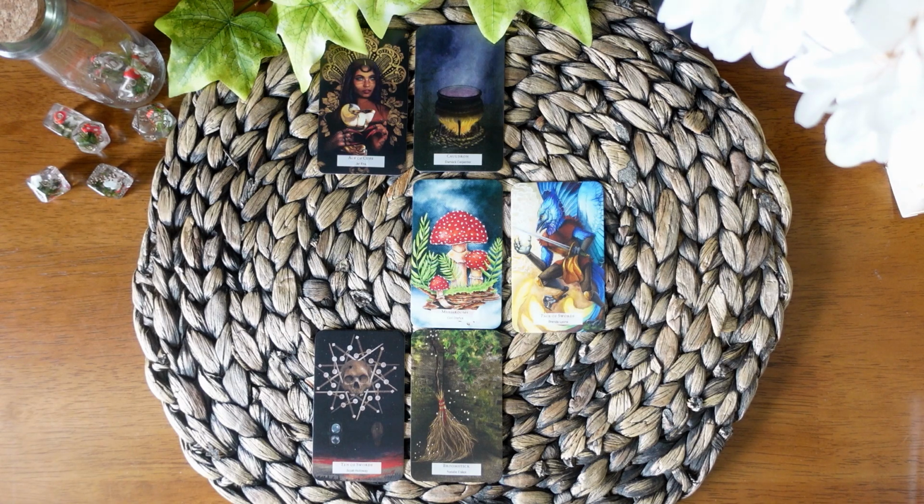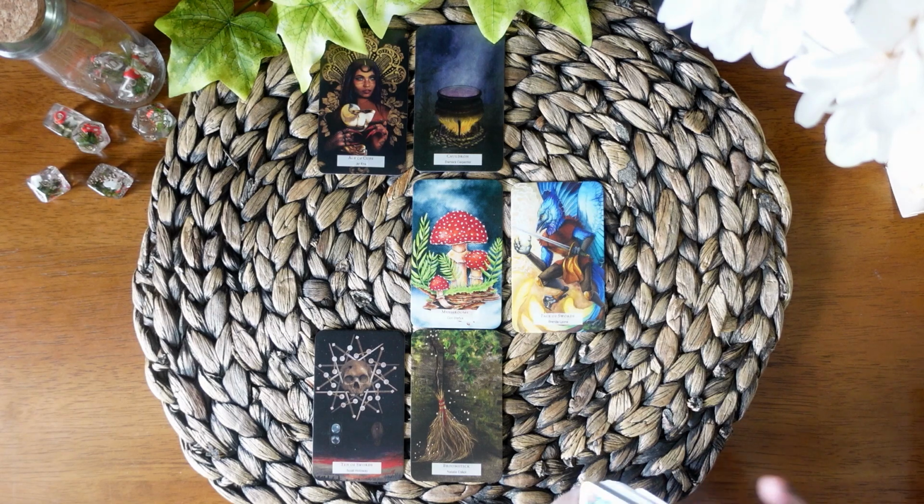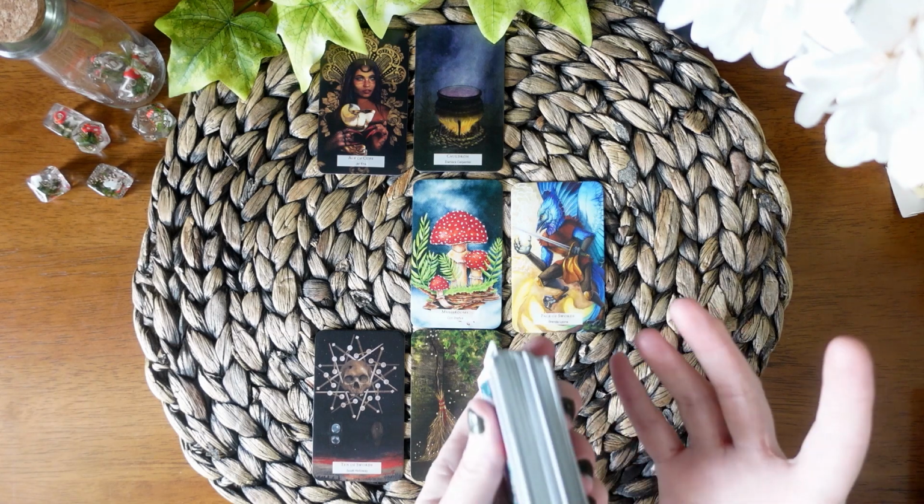Okay, now let me show you with the Santa Muerta because it's just the cutest thing ever and I think it works really well. I really like the energy of it. I'm going to go ahead and shuffle it just in case because for whatever reason, these mini decks just want to pop out cards in order. So you can see that I'm shuffling.